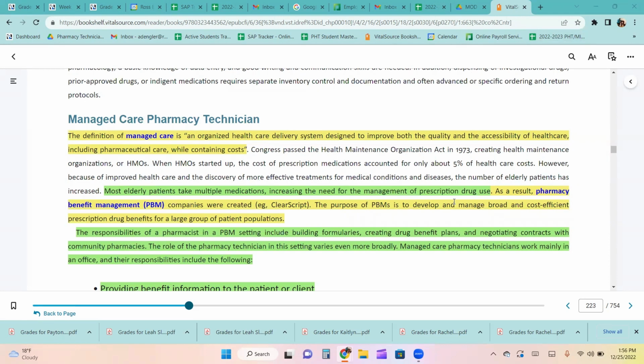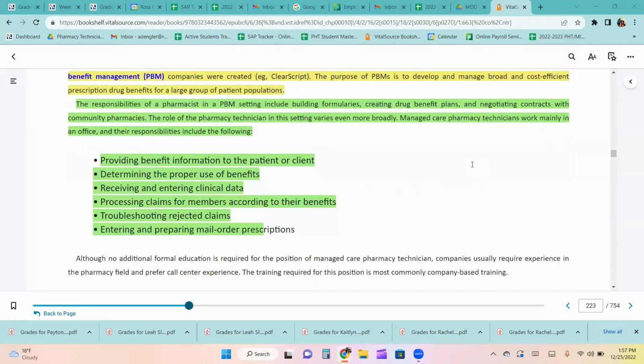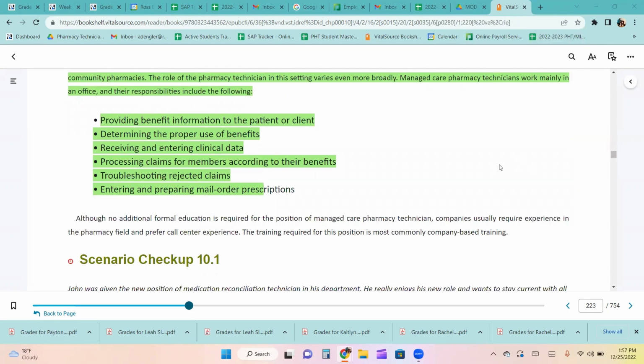Managed care pharmacy technicians work mainly in an office, and their responsibilities include the following: provide benefit information to the patient or client, determining the proper use of benefits, retrieving and entering clinical data, processing claims for members according to their benefits, troubleshooting rejected claims, entering and preparing mail order prescriptions.